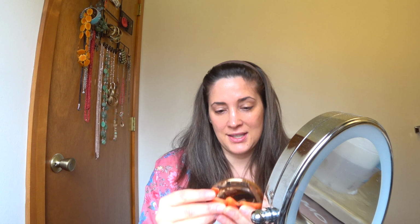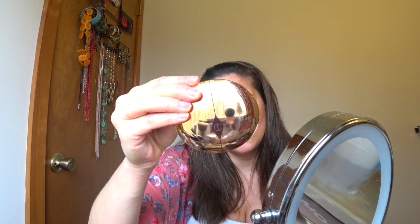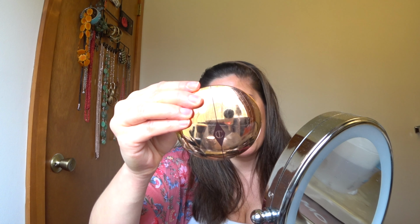And that's that. So after that is my last step for my Target run. So this is all I do if I go to Target. This is Airbrush Flawless Finish by Charlotte Tilbury, and this is a number 2 medium, to take the shine off from the tinted moisturizer.